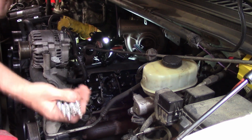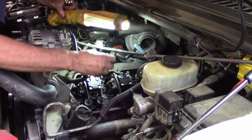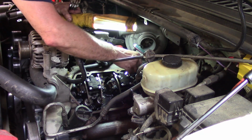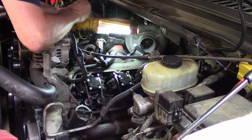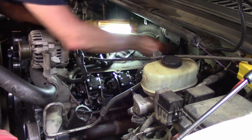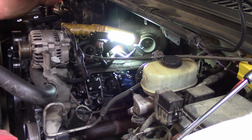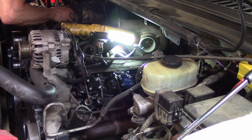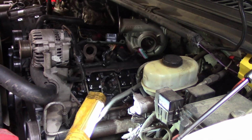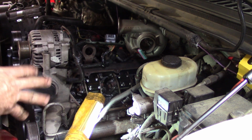There's the 8 new glow plugs. These are Motorcraft. I'll just drop down in that hole next to the injectors on all 8 cylinders. And I'll take a 10 millimeter deep socket, thread those down in, and torque them to 124 inch-pounds. Alright, with the glow plugs in and torqued down, it's time to put the valve cover gaskets on.